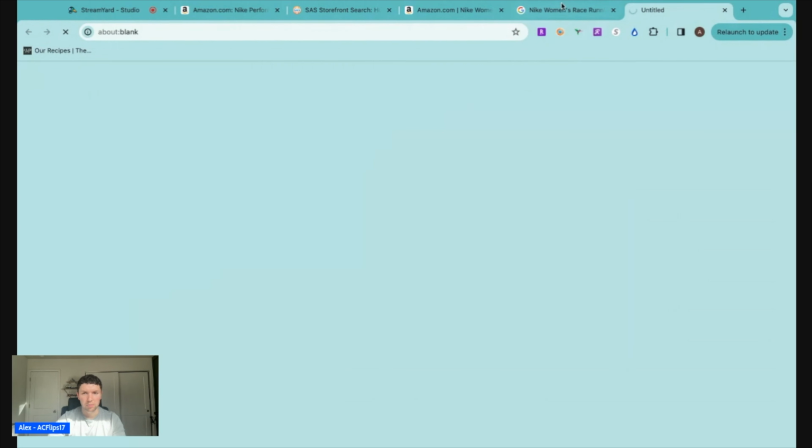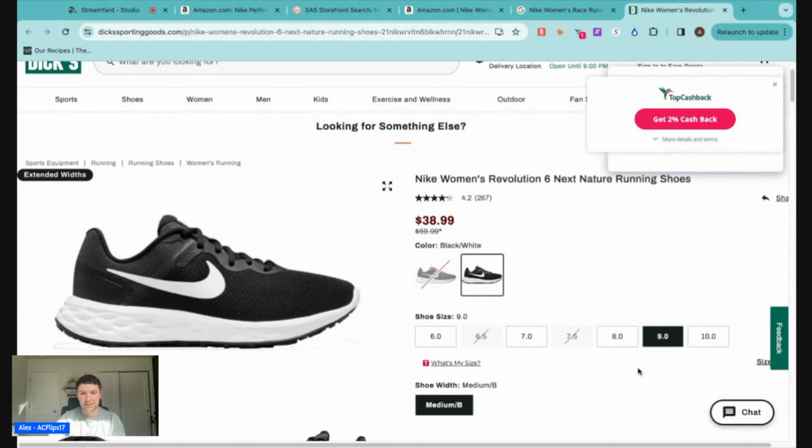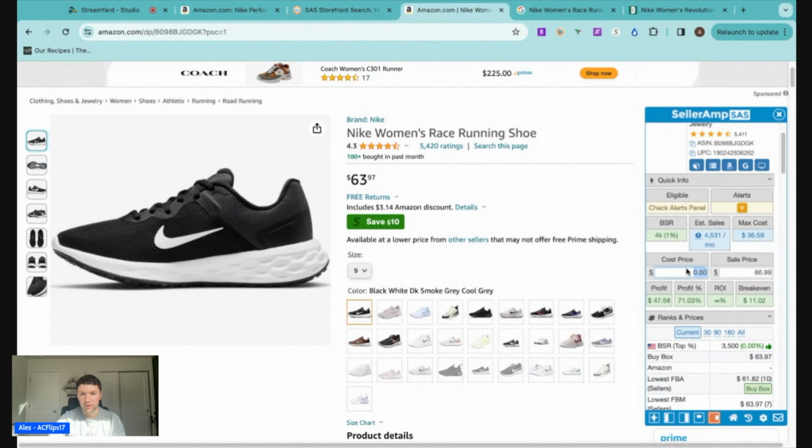So if we open this listing, we can potentially use that 10% catch-all on Dick's Sporting Goods, which is pretty nice. So we see that size 9 is in stock. That's pretty nice. So $38.99. If we type that in, $38.99, again, we have that 10% catch-all. So we're getting this shoe for $35.09.